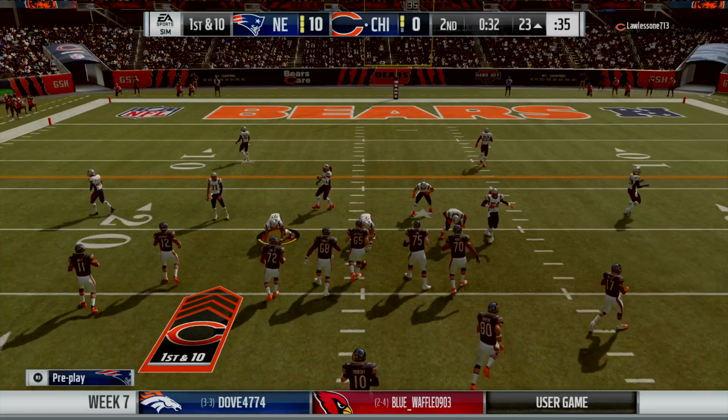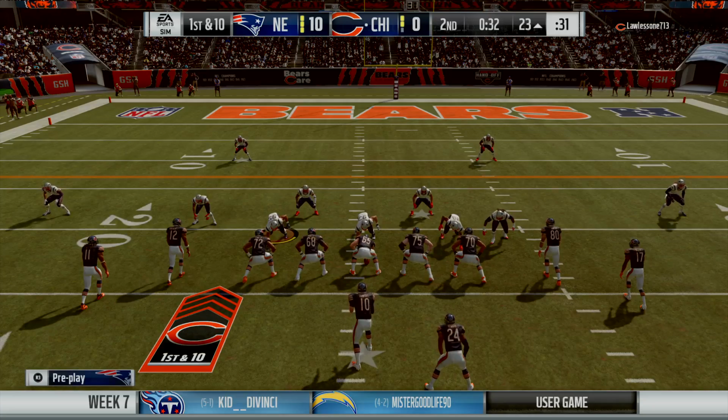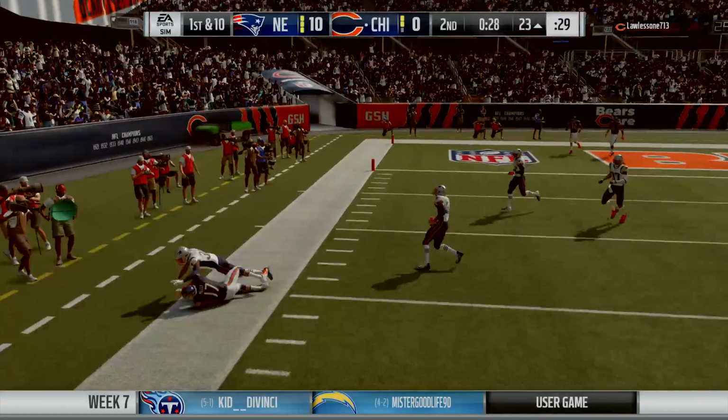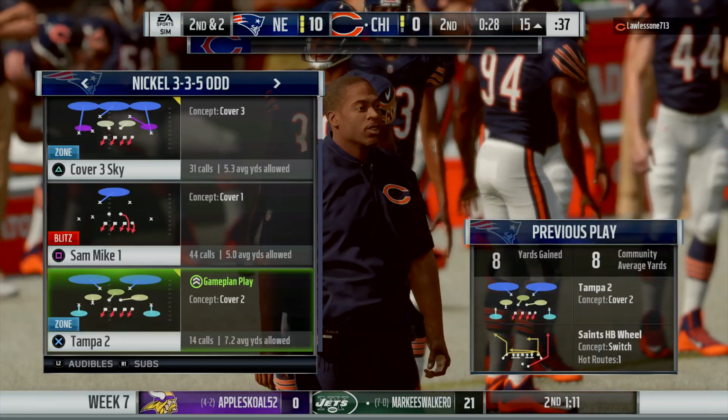Legs now. Here's another 1st and 10. Now Trubisky on 1st down. Throw left side, taken in by Miller. A good pickup there. 8 yards on the 1st down completion.